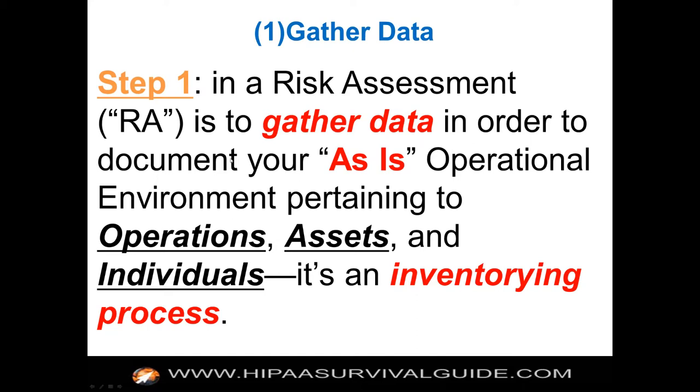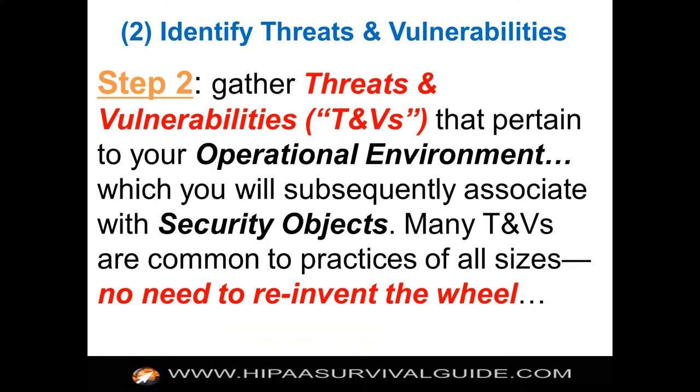You don't need technology to do this, and there is some technology that could help you here. That application that HHS put out sucks, even for this part, so I wouldn't recommend using that. A spreadsheet is probably better than that, but you just need to go out and gather this information. And we have some templates and spreadsheets that show you how to go about doing this.